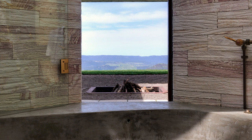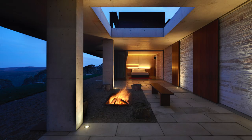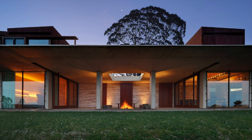It becomes the archaic connection back to the site where the fire used to be. Then there's a bedroom that opens onto that space directly, so you could almost live just in that area if you chose.